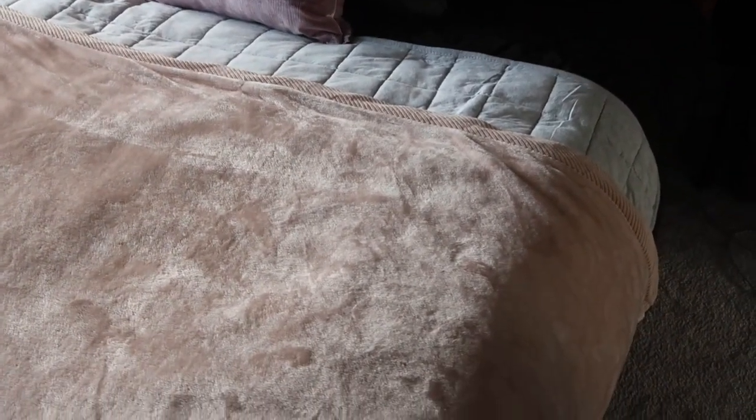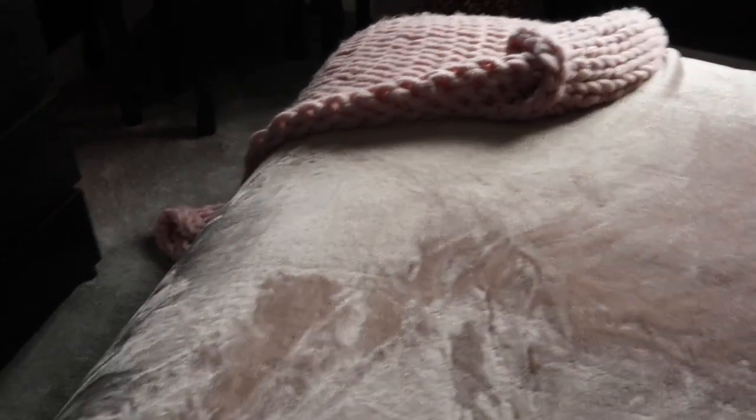This throw was from HomeSense. The grey one underneath I absolutely love. It's so cozy, but it's also really nice in the summer. If I don't want a thick duvet or blanket, it's really, really cute. And that was from Primark, as was this woolen one on the end.